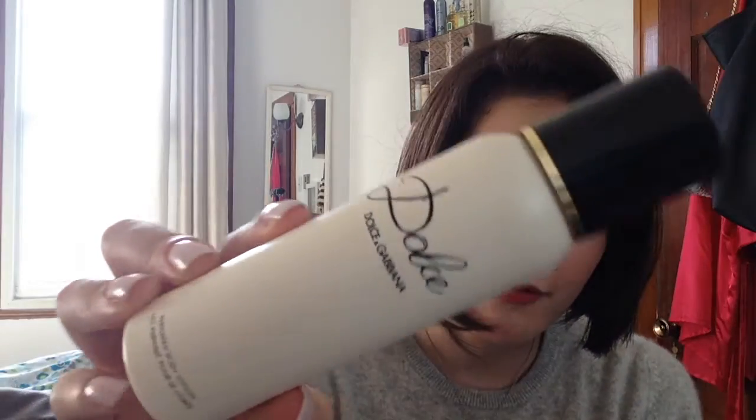So I ended up getting a gift from Dolce & Gabbana. Fine, I'm not mad at it. I prefer a Guerlain, but it's better than nothing. So I got 2 items in here. What they gave me was from the Dolce line, the Dolce perfumed body lotion, and actually a very nice packaging for it.